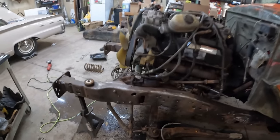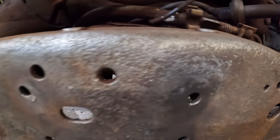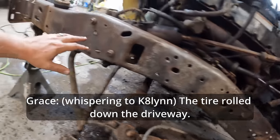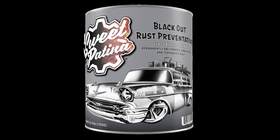That'll give you nightmares. We've kind of tested on this side here, and I'm pretty happy with the way this cleaned up. Truthfully, if we can get the other side looking as good as this one, we'll be in good shape. So we're going to finish cleaning this up with a paint stripper, and then we'll degrease it, wipe it down, and then we'll start painting with the blackout rust preventative from Sweet Patina.